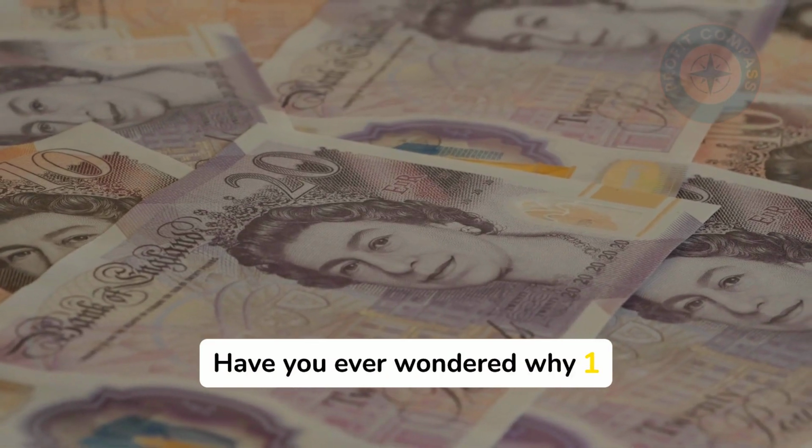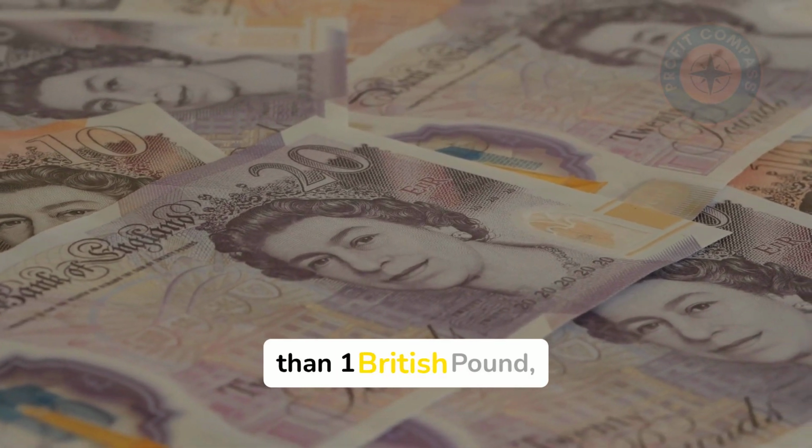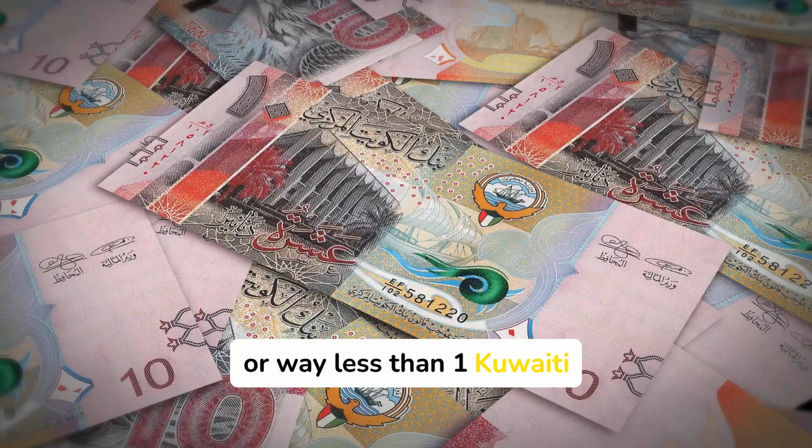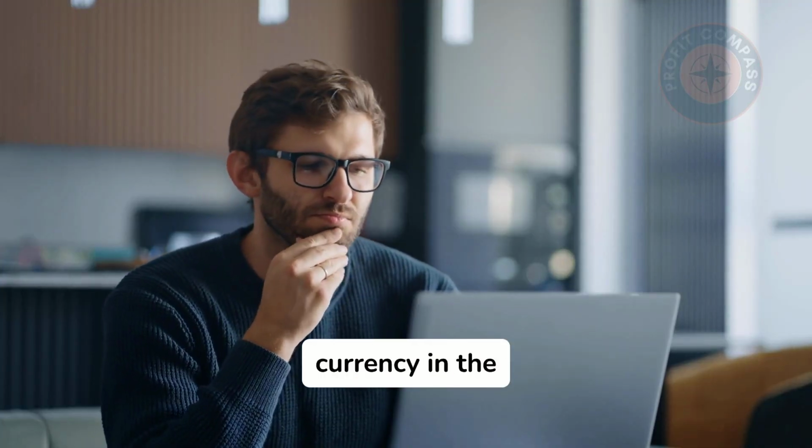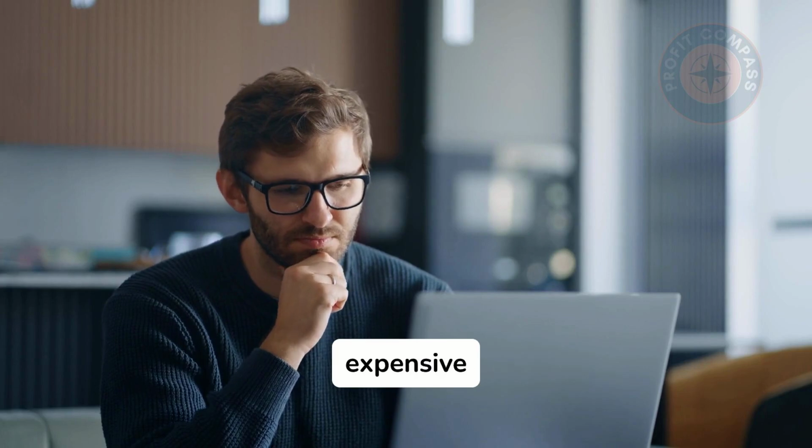Have you ever wondered why one US dollar is worth less than one British pound? Or way less than one Kuwaiti dinar? If the dollar is the most powerful currency in the world, shouldn't it be the most expensive too?